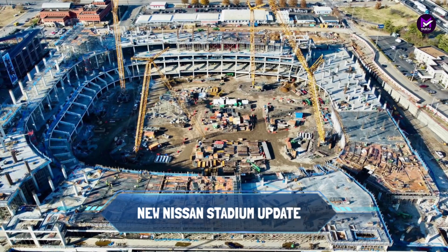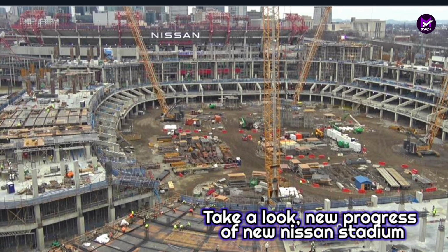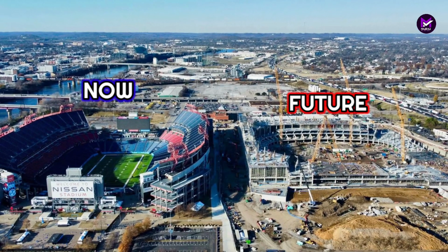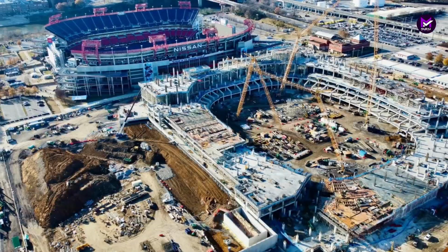Welcome to our December update on the construction of the Tennessee Titans' new Nissan Stadium in Nashville. Since breaking ground in February 2024, the project has made significant strides toward its anticipated 2027 opening.